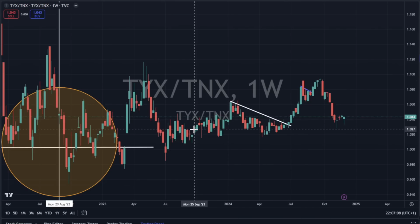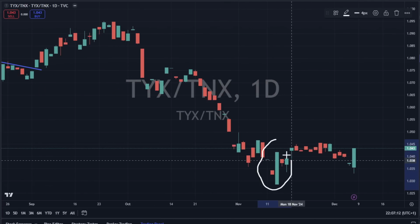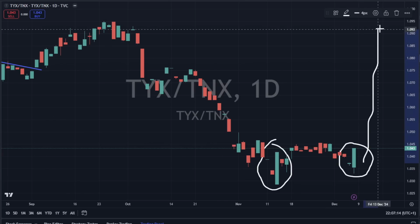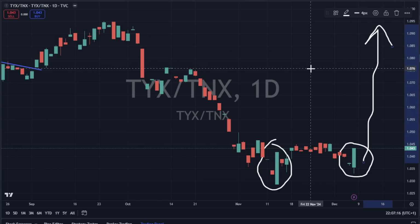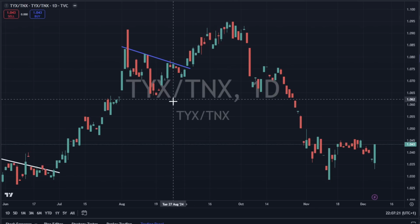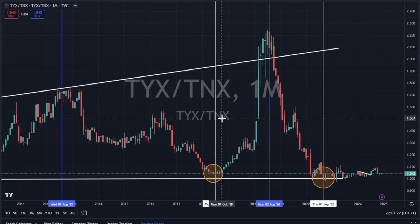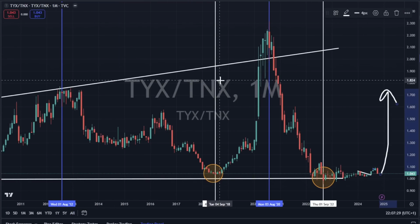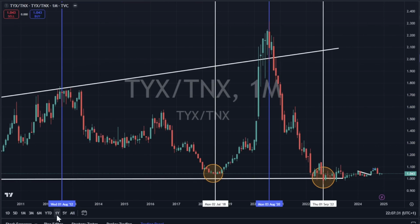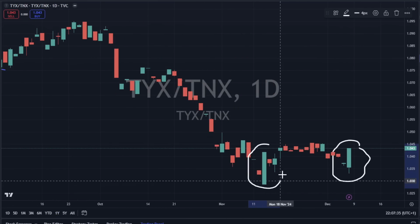TYX TNX ratio, we are up a little bit today. And this does look like a bullish formation where this could go up. What does that mean? It means that maybe we could start to move higher here in this ratio of the 30 versus the 10. And what that means historically is gold generally does well when that goes up. But again, we are very early in that potential move. It's just the bullish engulfing here and here.